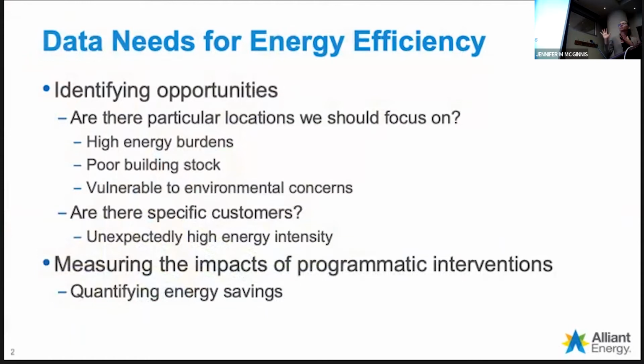But I did want to tee up that when you're running an energy efficiency program, there's a lot of information that you don't know. So identifying opportunities: are there particular locations that we should be focused on? For example, areas with high energy burdens. At Alliant, we've been really digging in on our data and overlapping other data sources to try to determine where people are really struggling and that energy burden can be very high. And what can we do to help those customers? What kind of programs can we put in place to try to make it easier for them? So that's a very important thing.